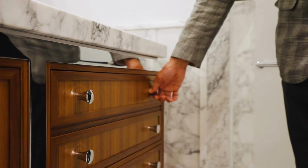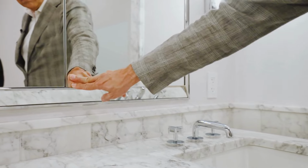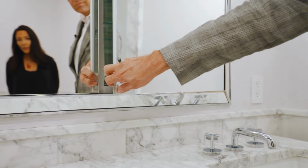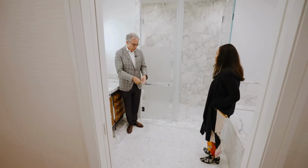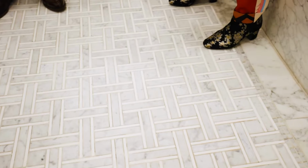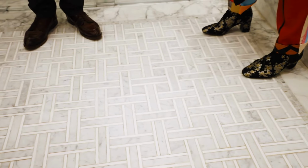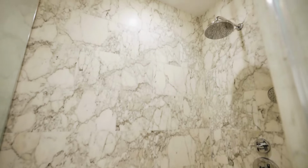It's an enormous mirror where whoever can look at themselves, and the whole thing opens up at the same time for additional storage. Even the light fixtures were designed by our office. And the marble then continues to the floor, where we've created a pattern that's sort of like a rug with a center and then a beautiful border around the edges. And it goes right into the shower, floor to ceiling. The marble completely lines the shower as it does the WC right next to it.